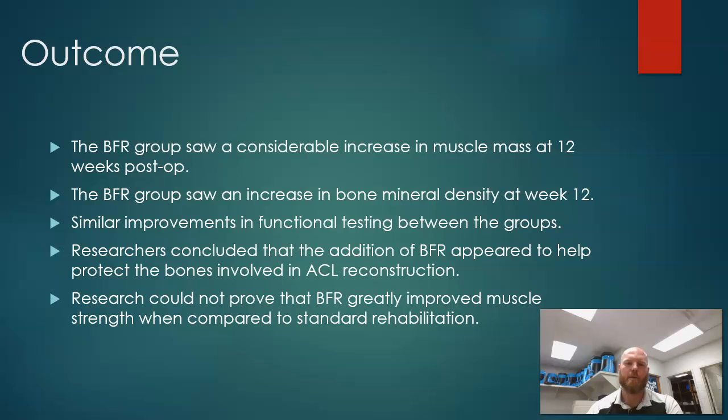This led the researchers to conclude that the addition of BFR appeared to help protect the bones involved in ACL reconstruction. Researchers could not prove that BFR greatly improved muscle strength when compared to standard rehabilitation. This study basically proves that even the use of BFR, if it does increase bone mineral density after an ACL surgery, is going to be very important because the doctors have to drill into both the tibia and the femur to perform an ACL surgery. So the bone health is going to be very important.